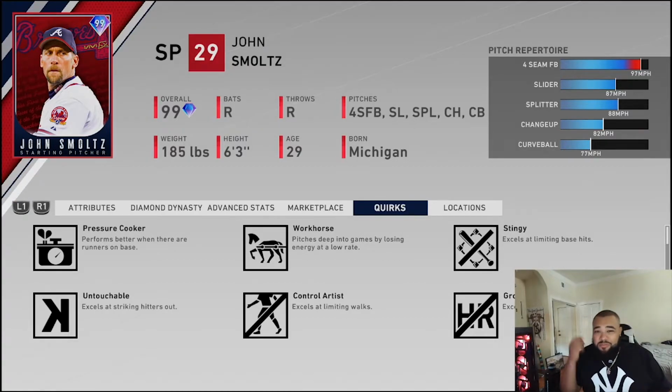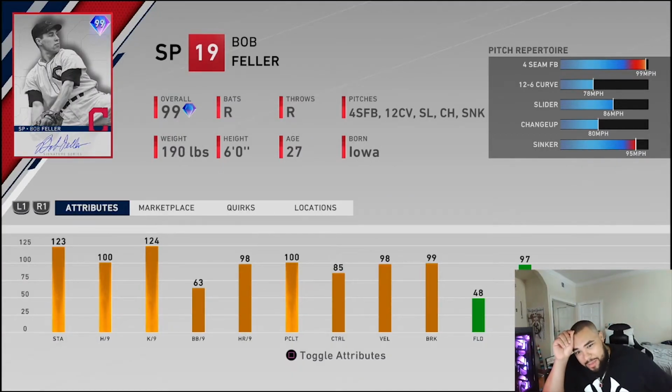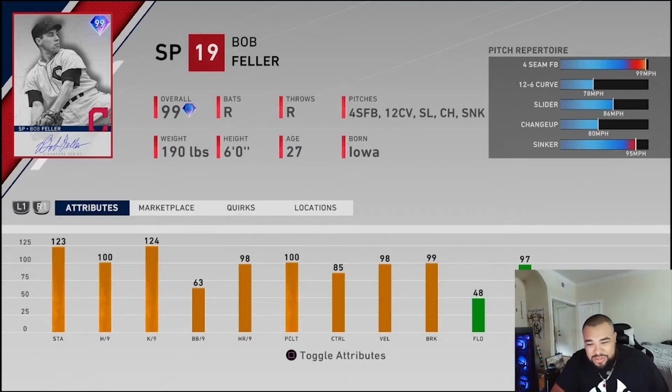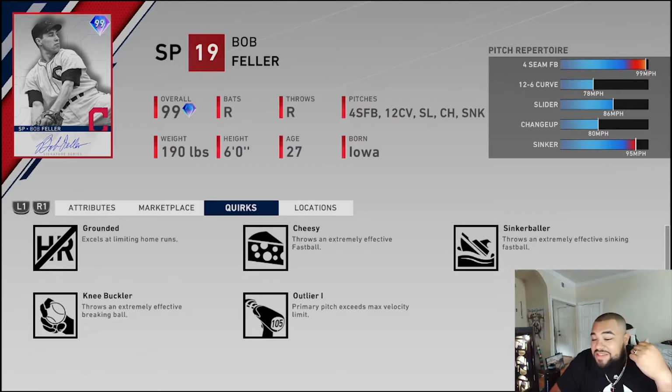Coming in at number 2 on the list right now, we have the 99 overall Bob Feller. He came out, I think, a week or 2 ago. Signature series card. We're talking a 99 mile per hour four seam with a 78 12-6, 86 slider, 80 changeup, and then a 95 sinker. And an interesting thing about this card, you go over the quirks, right? He has outliers. So that means that 99 four seam is hitting 102 to 103.